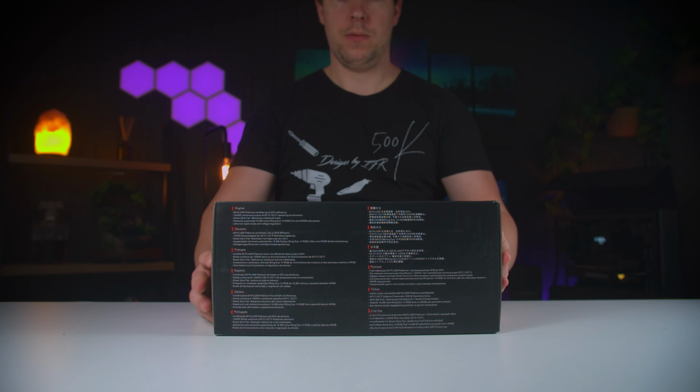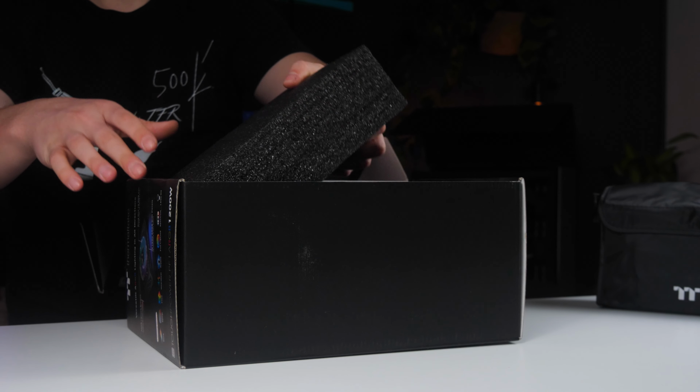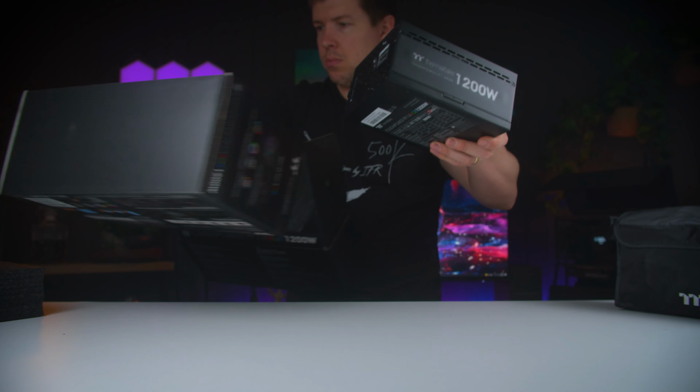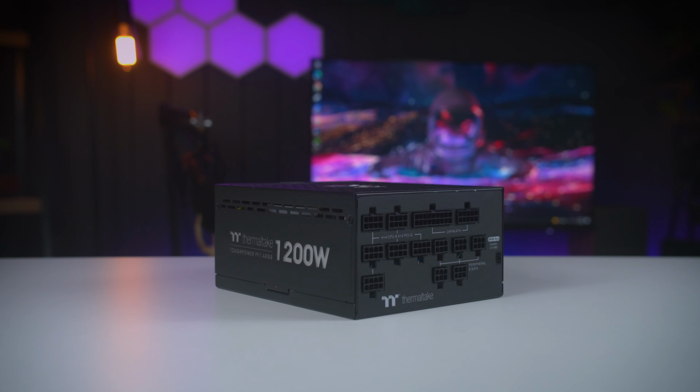The power supply is the Tough Power PF1 1200 watt. It is platinum rated, which is great efficiency for our high-end hardware, and it has enough juice to power our RTX 3090 with a breeze and plenty of headroom. It also has integrated RGB if you have a case that allows you to show it off.